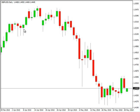So the expected direction is sideways with both a long and short term bias of sideways as well. Look for this pair to go as high as 1.4583 and as low as 1.4233, with some support around 1.4367 and resistance around 1.4565.